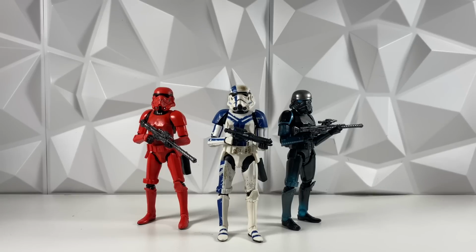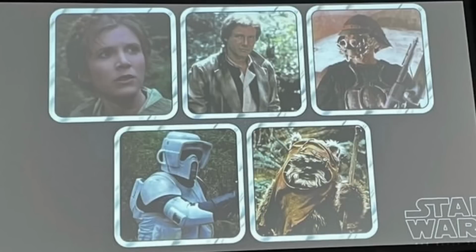But anyway, looking at the first slide, we do have Endor Han, Endor Leia, Lando. That's the one I'm talking about. I love Lando and I love his character, and all of his figures are really good. But he peg warms so bad. And this is Skiff Guard Lando, which literally just got an archive release. So there's going to be 2 different versions of Skiff Guard Lando on shelves at the exact same time.